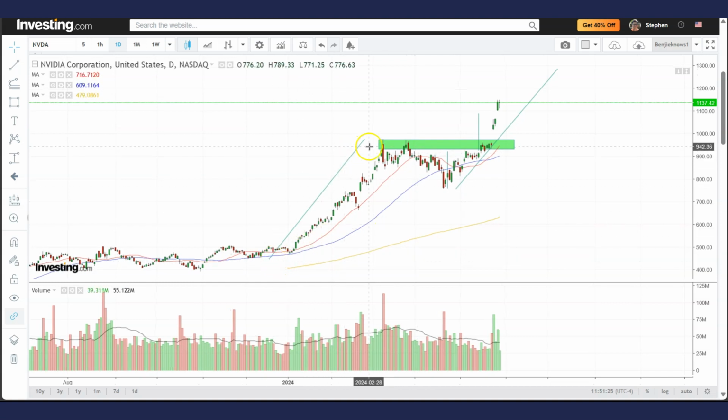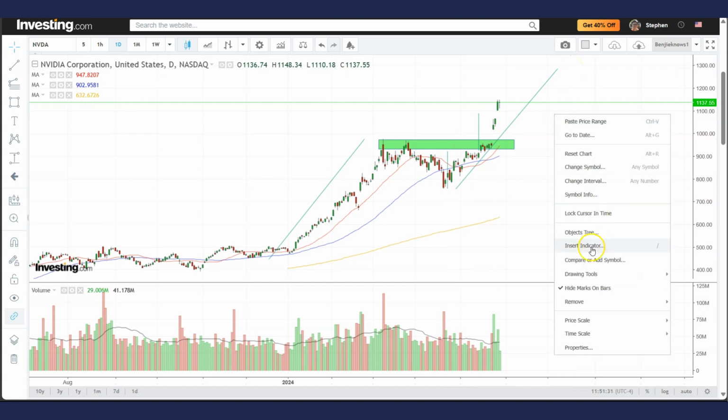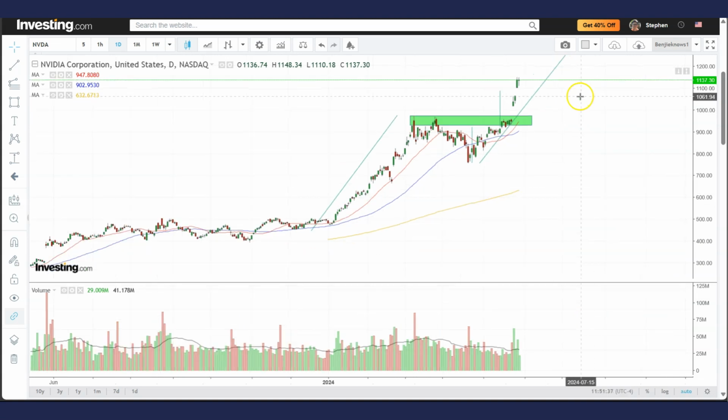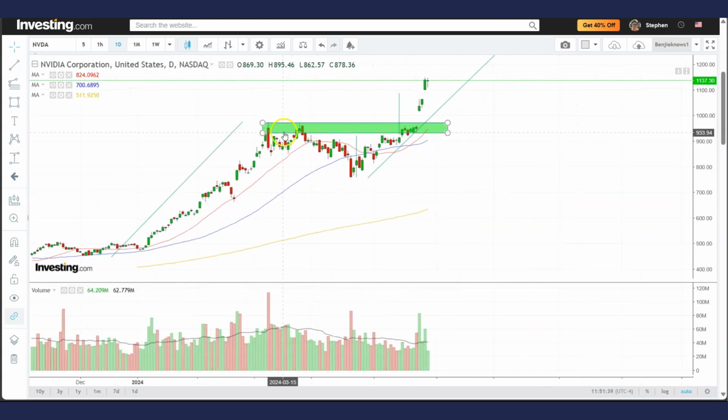The move up from here to here, projected from the lows here, gives a measured move of 1285. So we have already met the first target. Now we're going to see whether it can meet 1285 as well. Now the stock had resistance here, and you can see that it found it difficult to go higher.